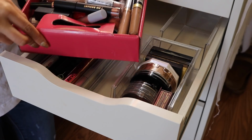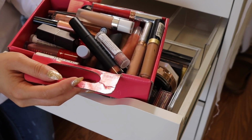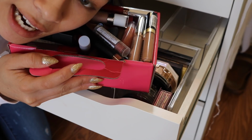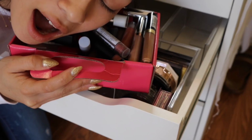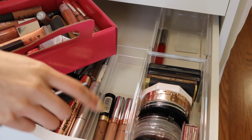Now let's look at this lip drawer. Now here are all my lips. I use every single one, okay? Listen, I'm not a hoarder. I want you guys to know this. I'm not a hoarder because I use every single one, okay? Don't come for me. I use it. Thank you so much. All right, I brought you guys in a little closer.